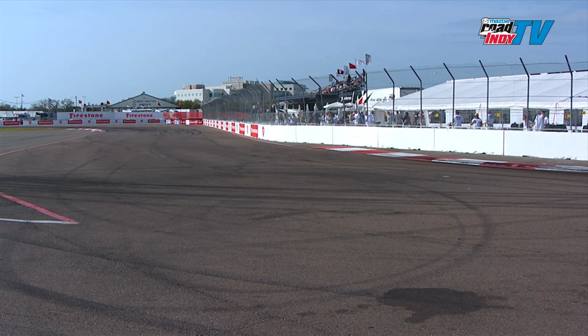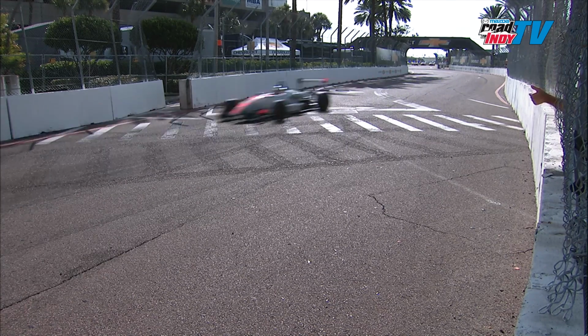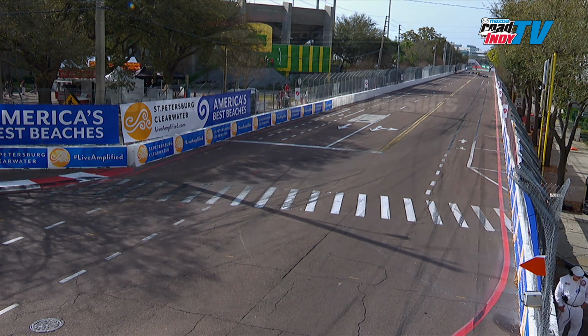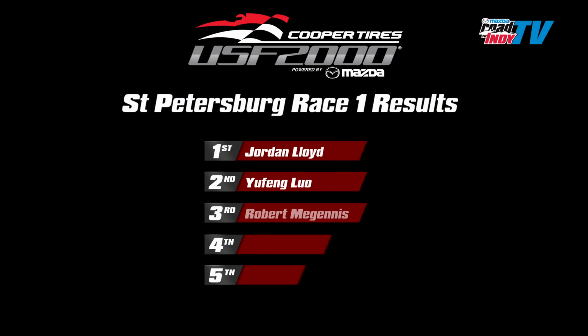Jordan Lloyd rolls through with the victory. Dakota Dickerson, actually, no, it's Clint McMahon able to get through there for 7th. What a run for McMahon. Dickerson 8th, Listoshka 9th, and Isla Agron rounding out your top 10. But you have got to give props right now to Jordan Lloyd. What an impressive run for Jordan in number 21. A 1.5 second victory for Lloyd.